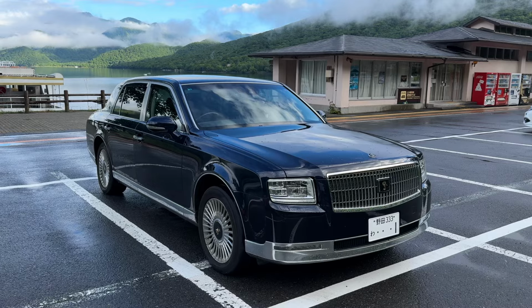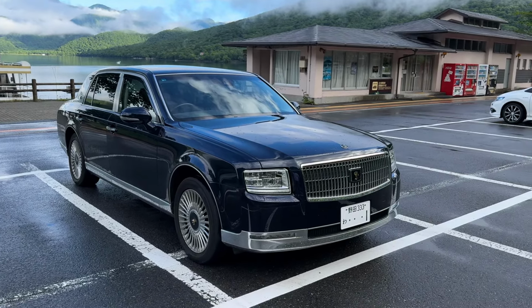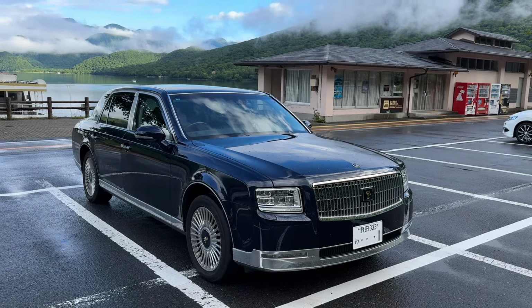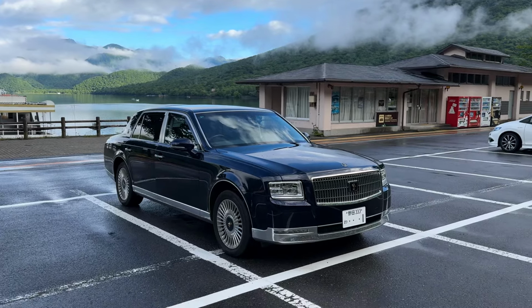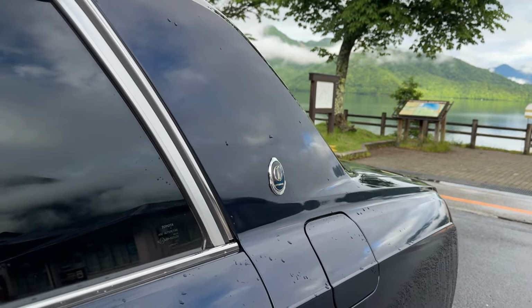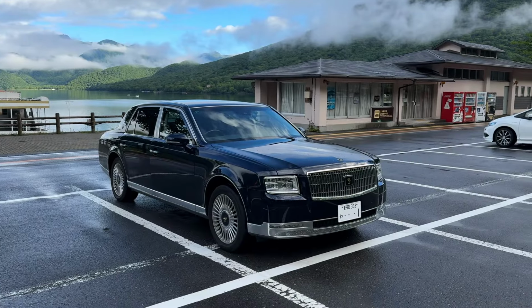So if I were to want a limousine next time, I would pick the Century because this is so badass. And like I said, probably the Germans do a lot of things better than the Century, but just the name, the Century, the logo, how simplistic it looks, yet it's so elegant.